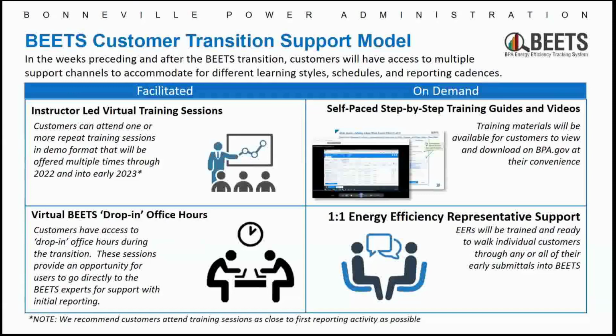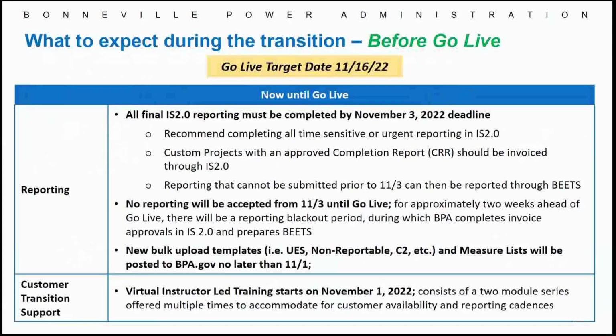Melissa, can you go to the next slide? There we go. Okay, so what does this mean for you before go live? Like I said, we have about a month ahead of go live. As Melissa mentioned, all IS 2.0 reporting must be completed by November 3rd. Now, this doesn't mean you need to get your reporting in by November 3rd.